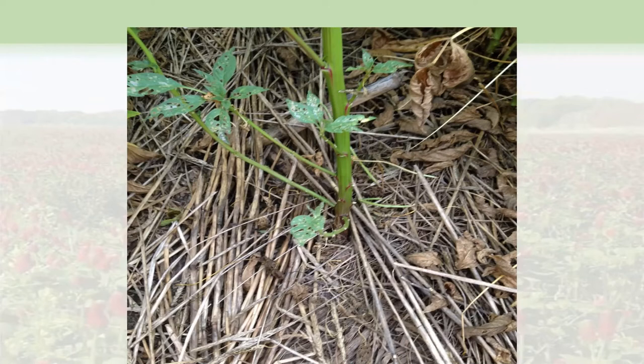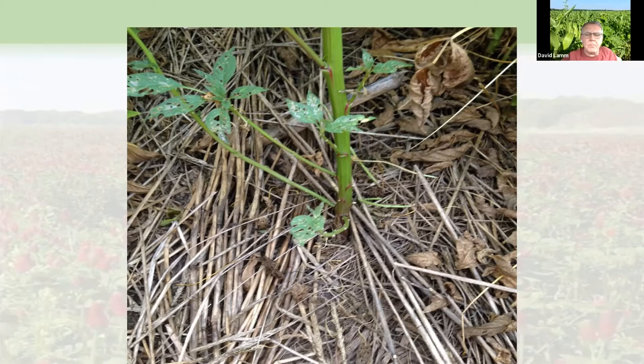You need to be in a type of a rotation with your cover crops as you are with your cash crops. Okay. On my farm, you need to pay attention to that. Okay. Sonny or Jason, you got any comments related to that?